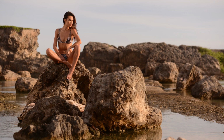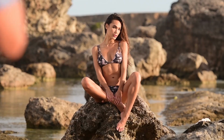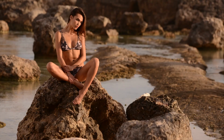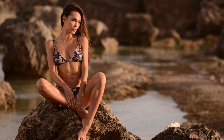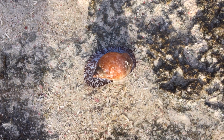I like that. Okay, I'm just gonna stand, change up my perspective a little bit. And now by standing, I'm getting a completely different shot. So again, this is just as simple as getting up. I'm zooming in a little bit tighter.